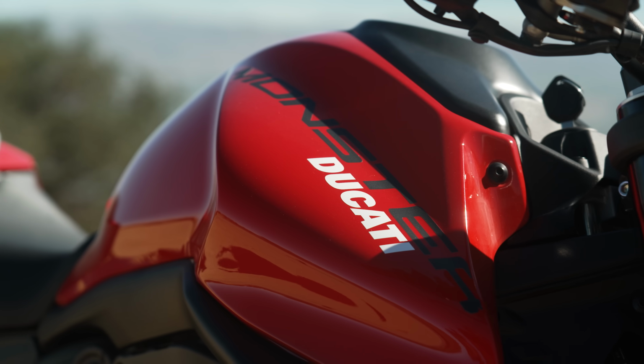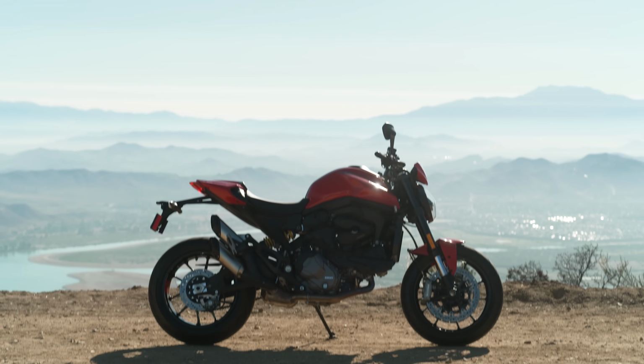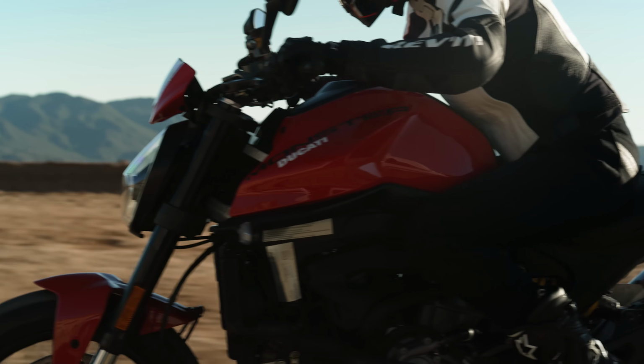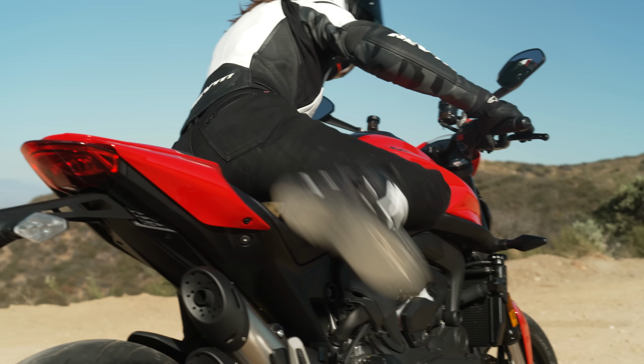But what I want to know is, how does this thing ride? Does it still feel like a Ducati Monster? I'm talking a stripped down naked bike, powerful yet playful, with that performance Ducati DNA that we know and love. So let's go riding and see how this bike stacks up.